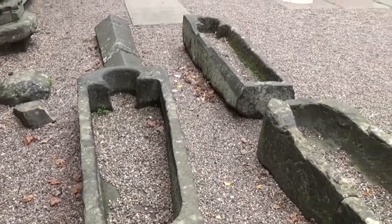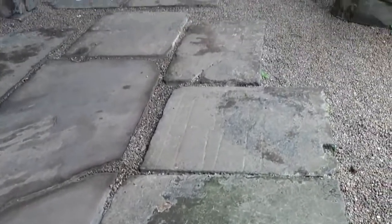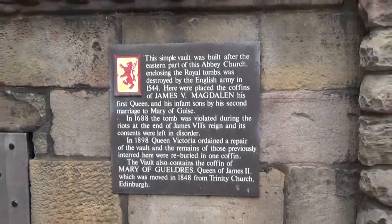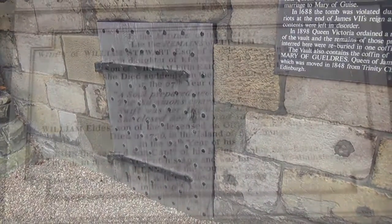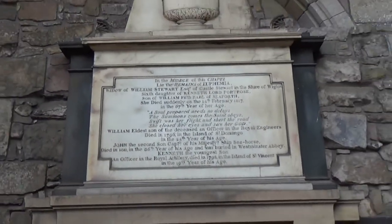Like many churches of this period, important people were buried underneath the floor, and the abbey is no exception. Several Scot monarchs are buried here. This vault in the southeast corner of the abbey holds the remains of several royals. Over time, the vault was ransacked and violated by wars and riots. Finally, in 1898, Queen Victoria ordered the vault repaired, and the scattered remains of royals were reinterred.